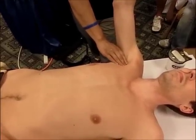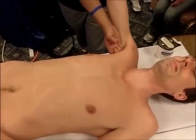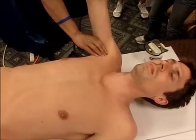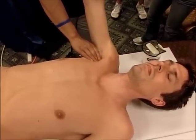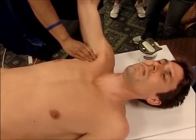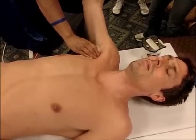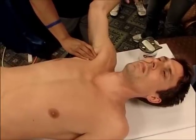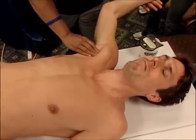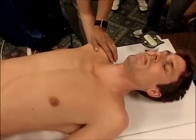I used to dig in on the pec minor, and I used to say this is the nice way, and this is the not nice way. Now all I'm doing is changing tone. So let's just lightly pin this and push back into me. Let's use some reciprocal inhibition. Push backward into me. Better? Better than when I was pinning it before, right? It doesn't hurt. Okay, and relax. And push back. And relax. And push back. And relax. Okay. Relax again.